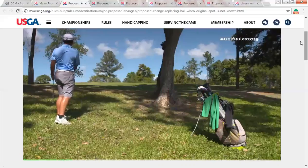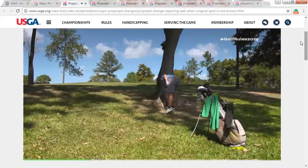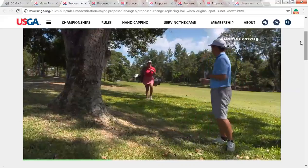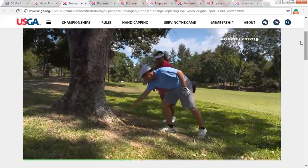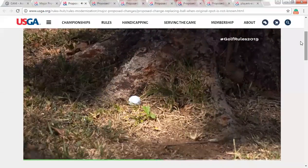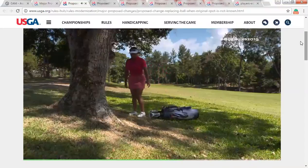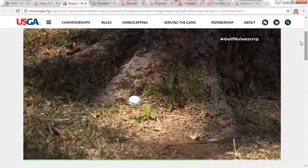After playing his shot, this player notices another ball and lifts it. Almost immediately, a player on another hole advises him that the lifted ball could be hers. In such cases, when your ball is moved or lifted by someone else, it will be replaced either by you or that person. This is done by simply placing the ball on the spot it's been moved from. That spot is exactly known, as is the case here. Otherwise it is simply estimated and the ball is replaced.